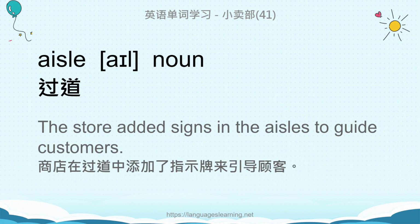Aisle. The store added signs in the aisles to guide customers.